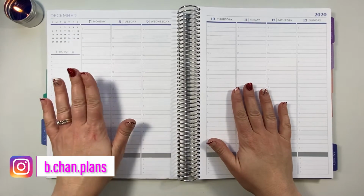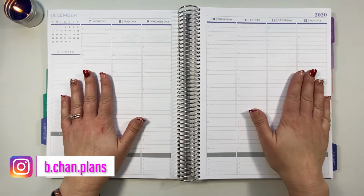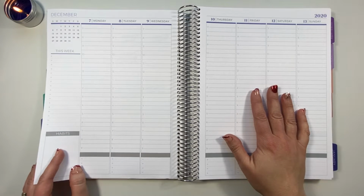Today I'm going to be planning out December 7th through the 13th in my hourly Plum Paper planner. This is the 8.5 by 11. It's the big one.